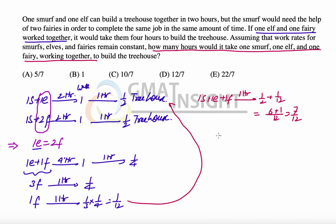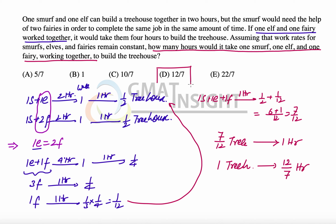Now we are using the unitary method again, so 7 by 12 of the treehouse can be built by all three of them in 1 hour. While the question says how much time will it take if they all work together to make the complete treehouse, that means one complete treehouse will be made by them in 12 over 7 hours. And that is available as option D. Therefore, option D becomes our correct answer.